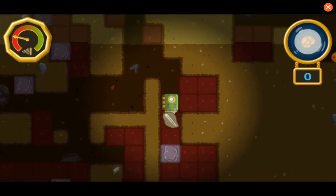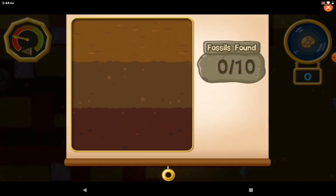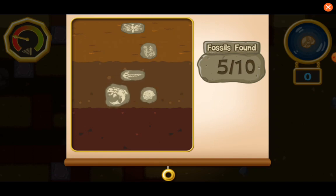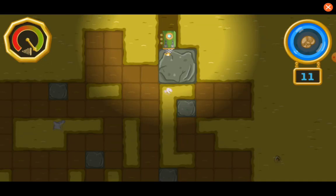Uh-oh, our drill is almost... You found all the fossils! Nice digging! Let's see how many fossils we found. We found 10 fossils. Perfect! But there are still more.